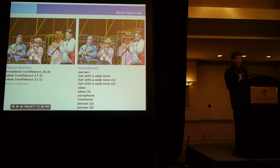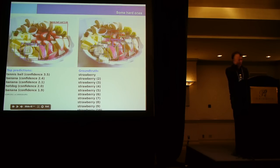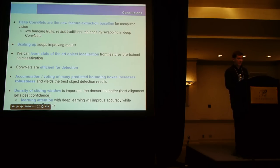So ImageNet is pretty hard. There's lots of labels on some pictures. Like there's a mic here, a person and a drug, and in this case we only found a person. So it's a pretty interesting data set. For example, same for this one, it's pretty hard to find all these strawberries. We found like three bananas and one hot dog and one tennis ball. So there's still some way to go.